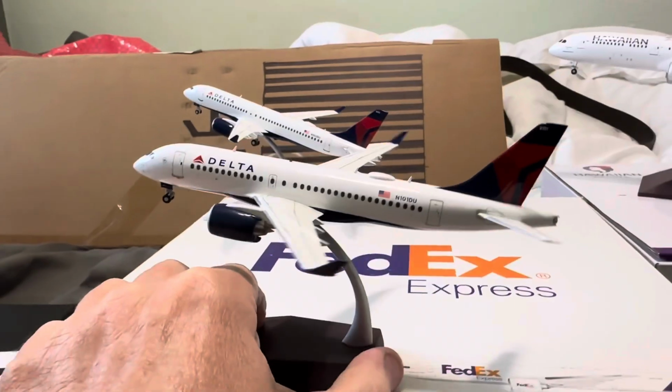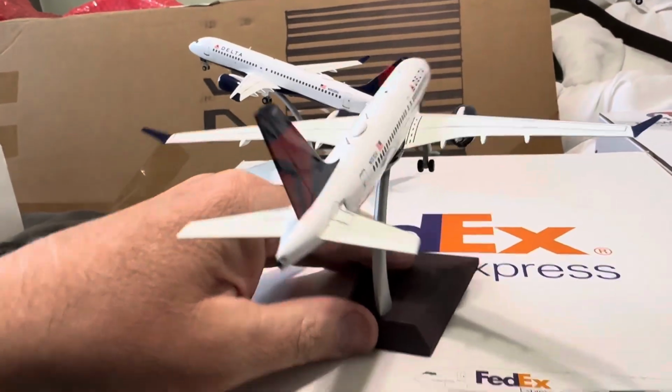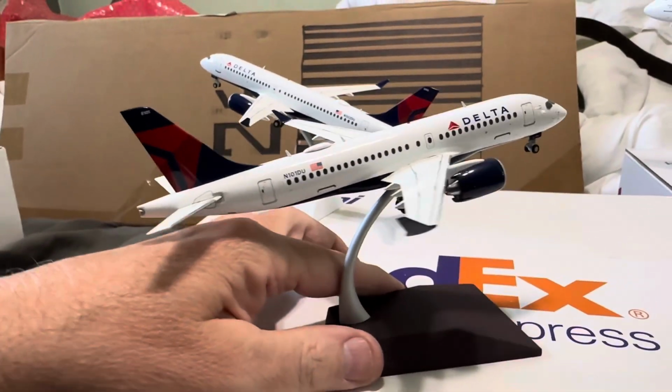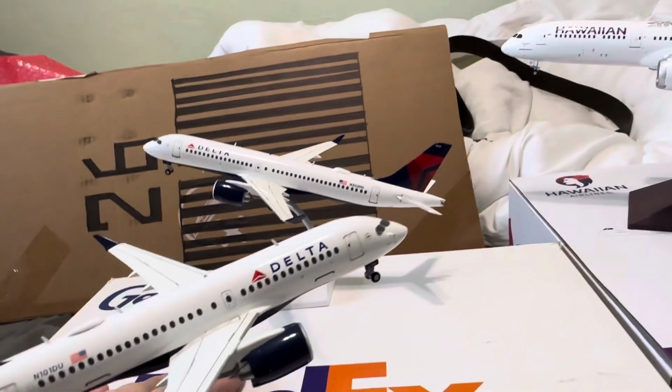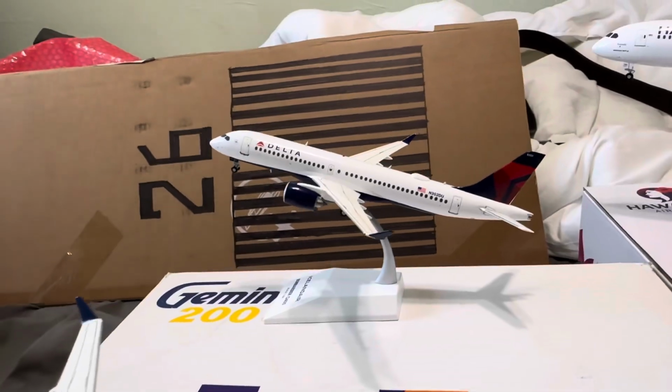I like putting the planes on the small stands. I don't like those little wire stands they give you. I'd much rather have a little tiny narrow bodied stand.